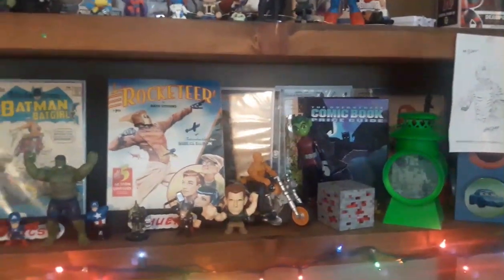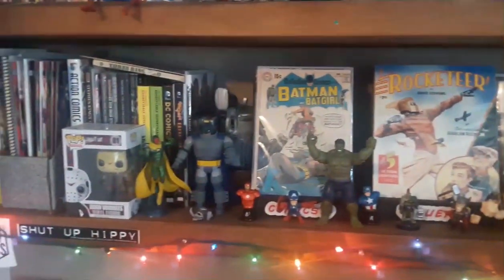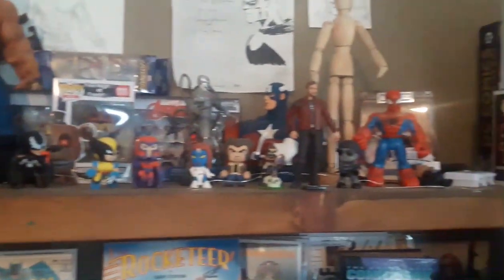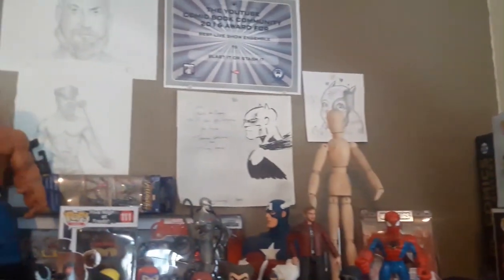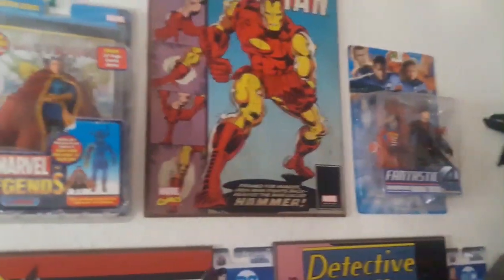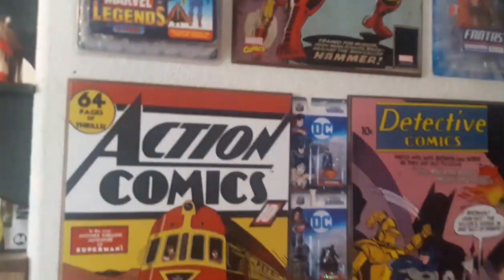Try to change it up every now and then. Miscellaneous toys and Funkos. Some books. There's some art, fan art. Over here, some of those wood signs, you see them all the time. Got a few of those, picked them up at a yard sale cheap.